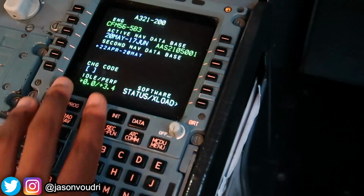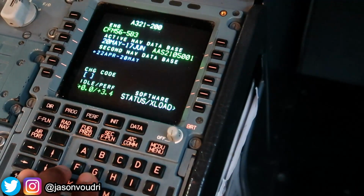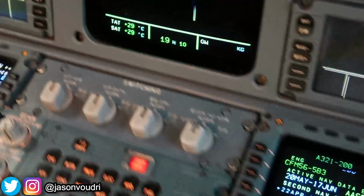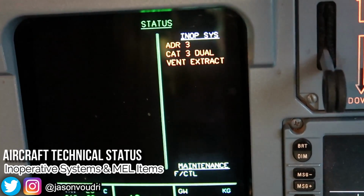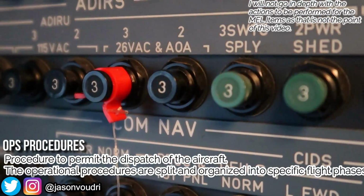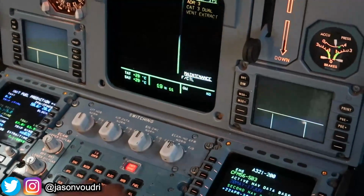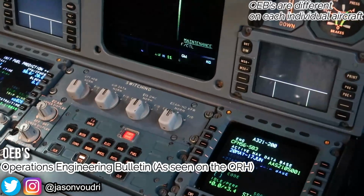Airbus A321 CFM565B engines. Active database is up to date, 20 May, 17 June. Technical status of the aircraft: inoperative systems, ADR3, CAT3 dual, vent extract, maintenance, flight control. For ADR3 and vent extract, we've pulled 2 CBs according to the MEL operational procedures. That's taken care of. For OEBs, nothing affects us for this particular aircraft, Airbus A321.